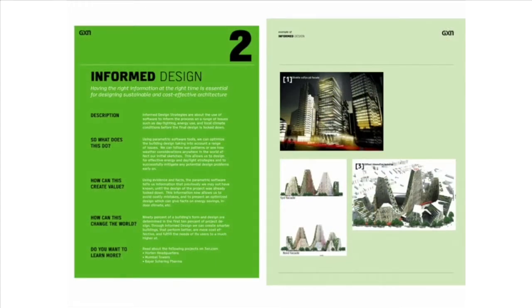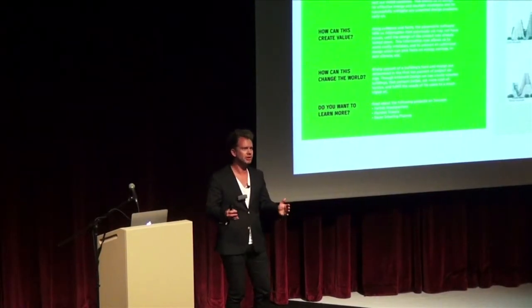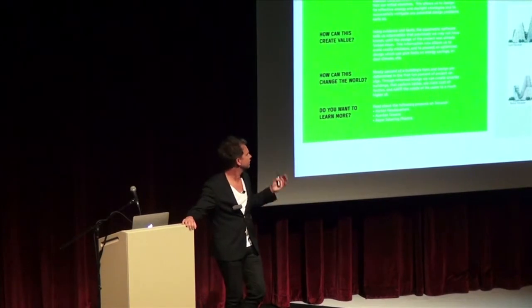We work a lot with informed design, and that's design in the very, very early phases of the time you work with a building. That can take many years, but it's actually in the first 10% that you make almost 90% of the decisions, like the orientation and the volume and the geometry and the floor slab design, balconies, etc.